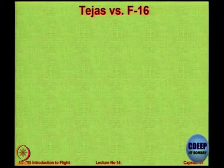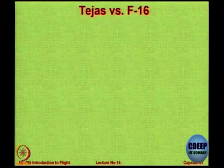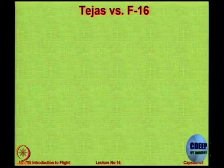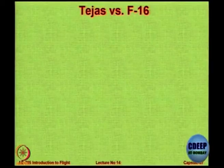Okay, so some students have sent me a message saying, can we compare some aircraft which we have along with the ones that our enemies have? So this is a good example. We will look at the turning performance of these two aircraft. So what do you think? Offhand, what do you think? As far as turning performance is concerned, do you think our aircraft Tejas is better than F-16?